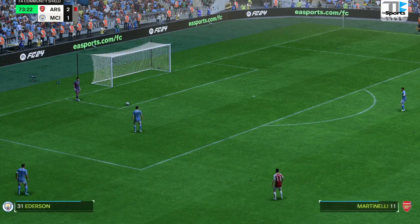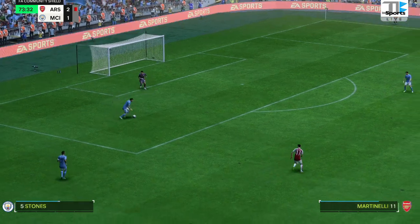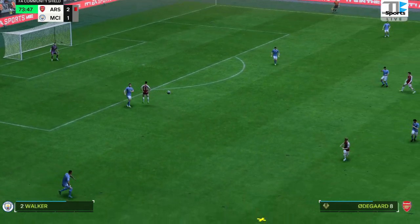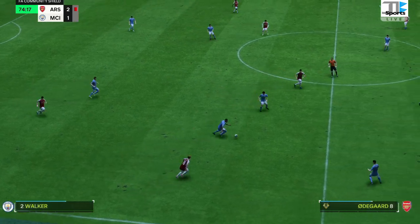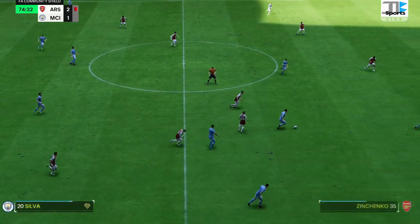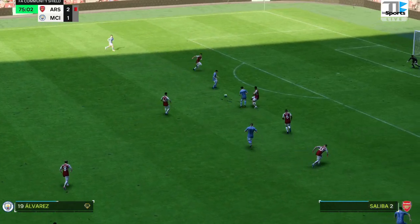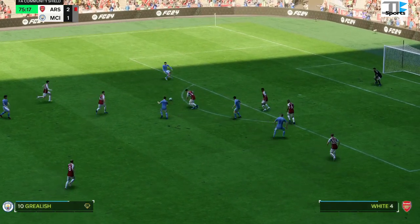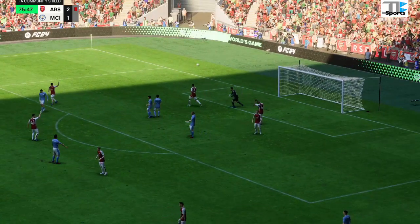So a goal kick to Manchester City. Short to Stones. Walker. Skipper in the side this afternoon. Here's Silva. Good play this for Manchester City. They're not out of this by any means. Alvarez. There's a man free on the far side. It's Jack Grealish. Good save by Raya again.